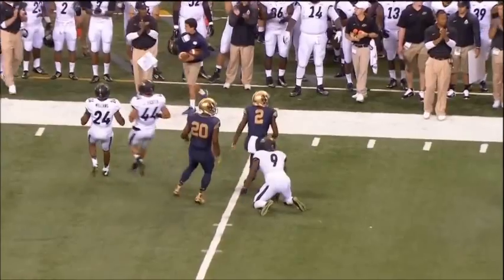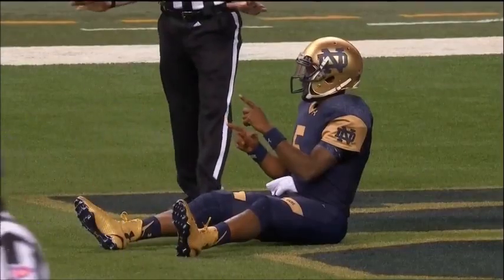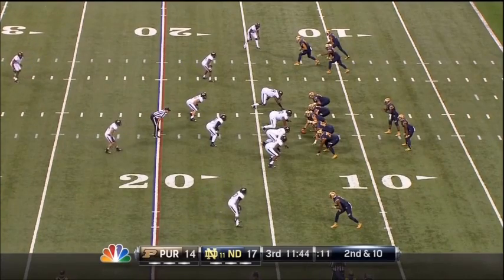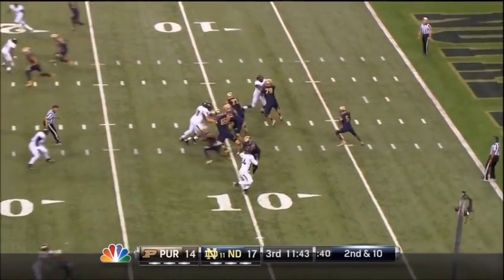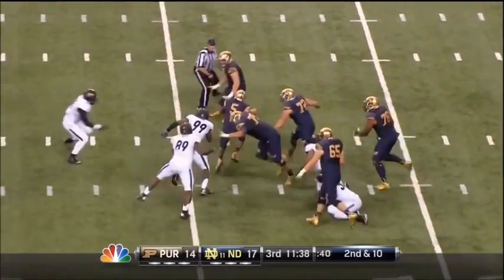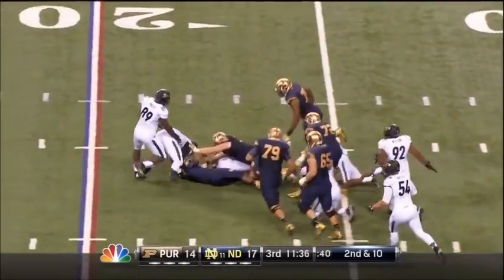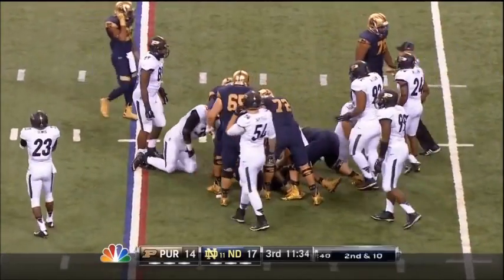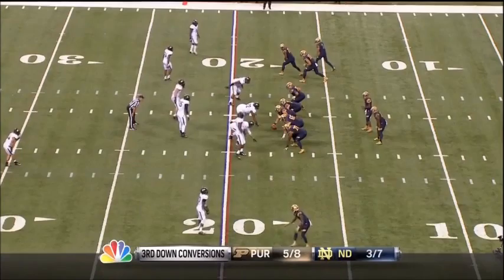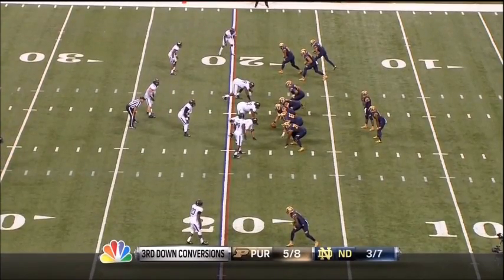Everett Golson. Looked like could have been a flag. Second and 10. Everett Golson with plenty of protection. It breaks down now and he has to scramble, and darts ahead short of the 20-yard line. You can't argue with them because it was a touchdown, but kind of interesting to see the decision making by Golson.